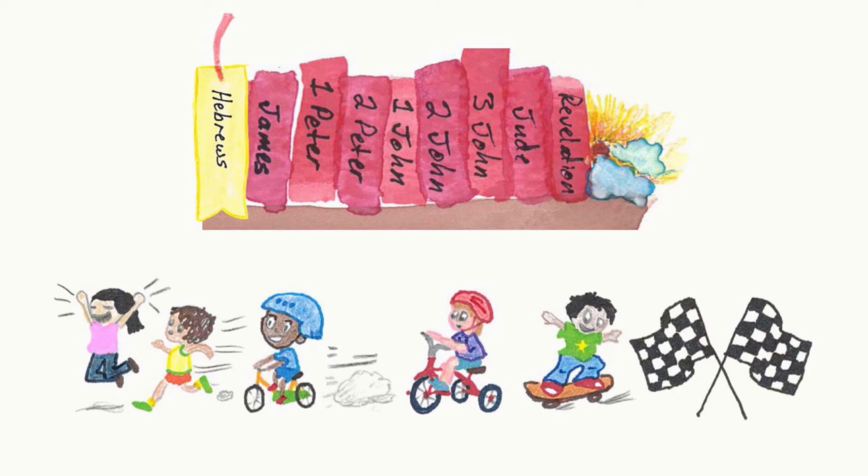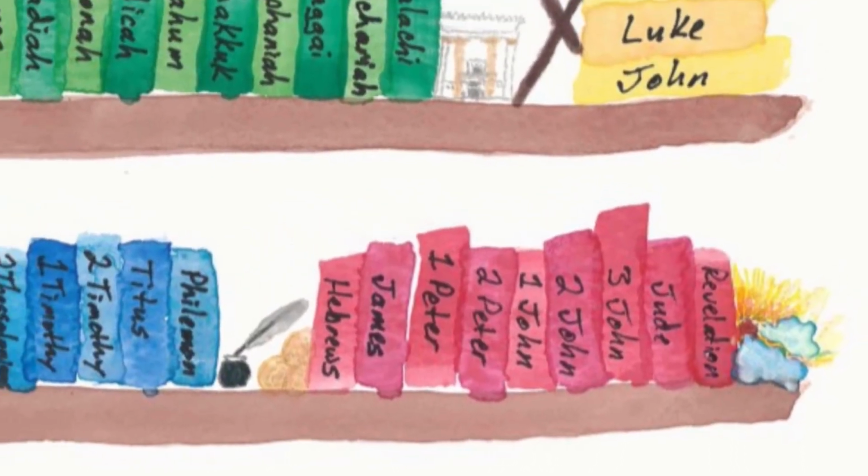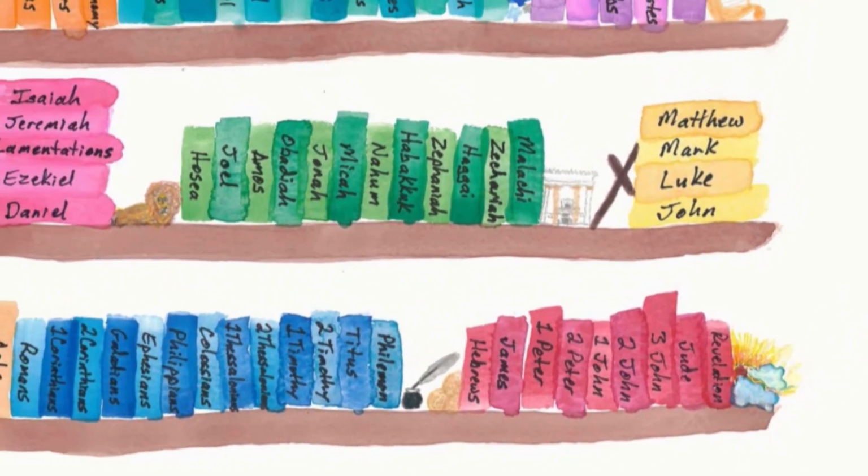First came James, and then Peter on his two-wheeled bicycle. Then came John on his three-wheeled tricycle. Jude slipped right in there before Revelation declared the end. These are the general letters or general epistles, and Revelation is the book of New Testament prophecy.